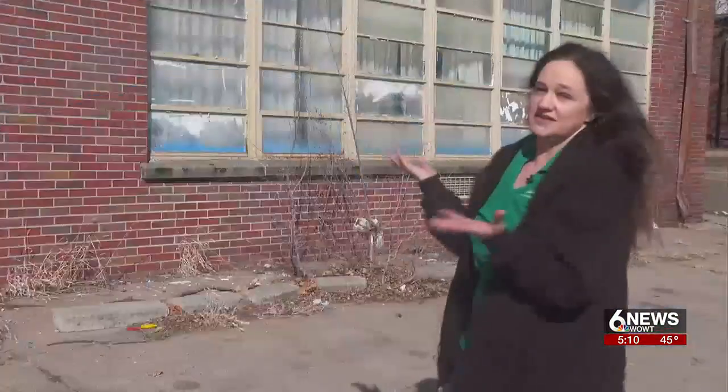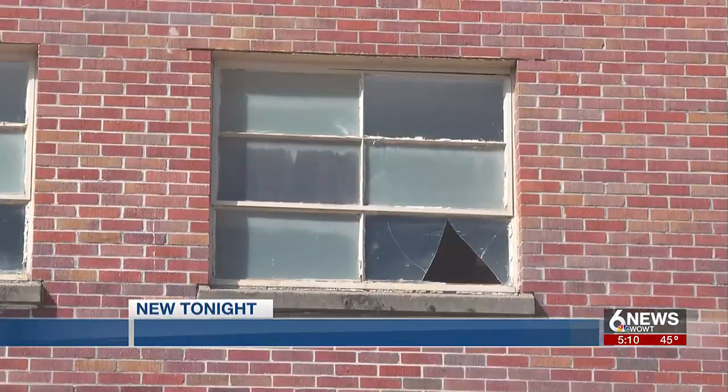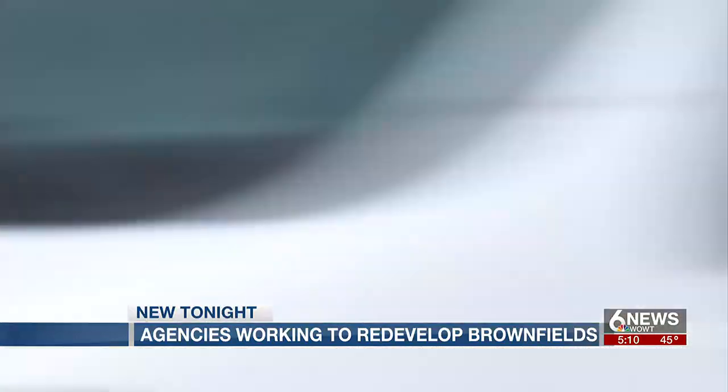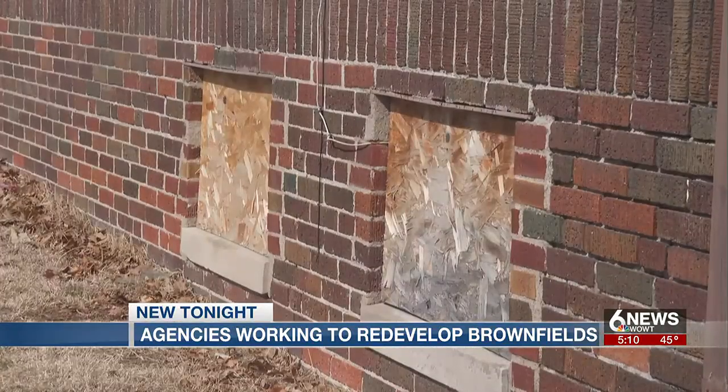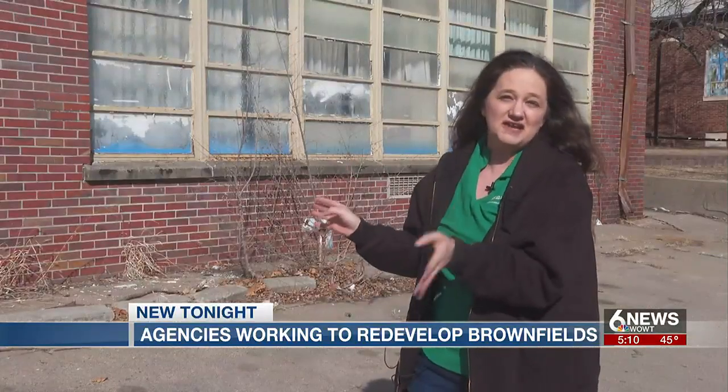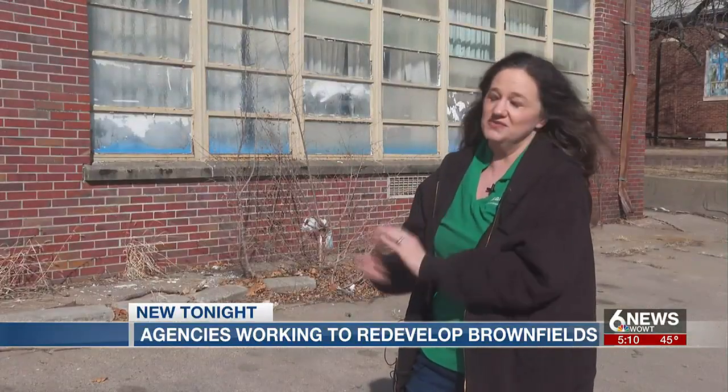When someone looks at a building like this, where it's dilapidated, it's falling apart, it's obviously abandoned. These type of properties, investors and developers tend to overlook them because they don't want any environmental liability associated with any environmental contamination that could be there.